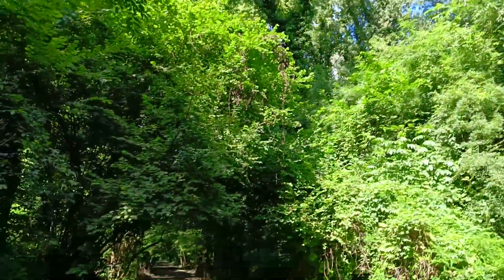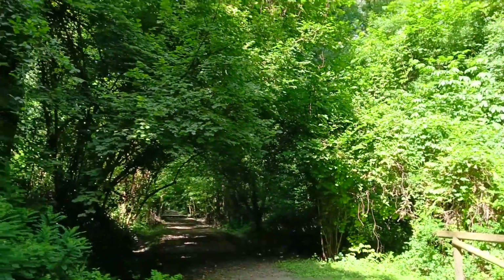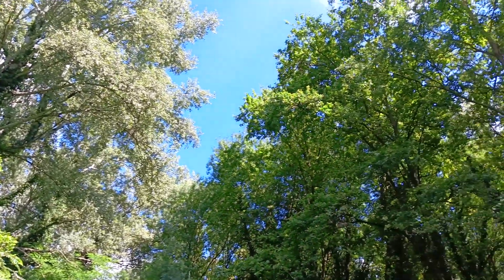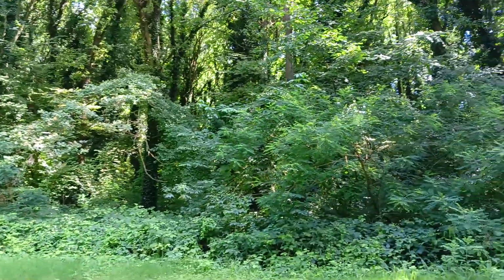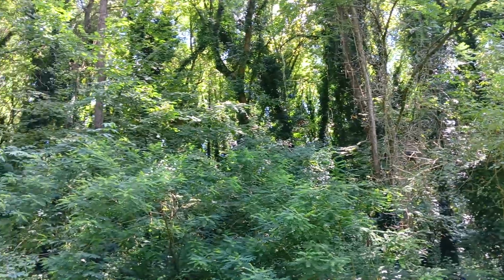So here we are at a junction. For instance, there's an alleyway going there into the woodland, white poplar here, and then the main trail here, and then more woodland, and that's where I came from. And the river would be down that way. We'll get there in a moment.